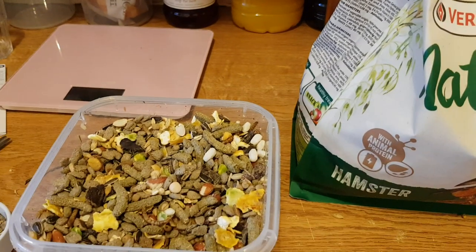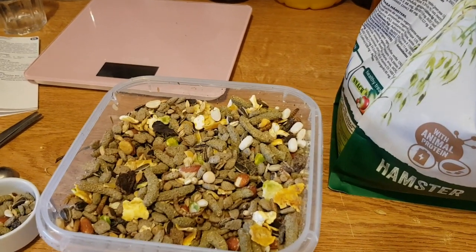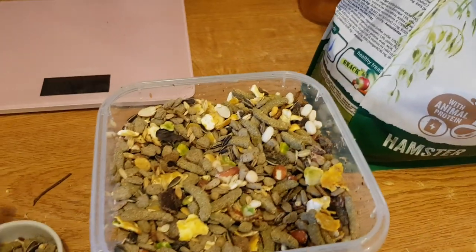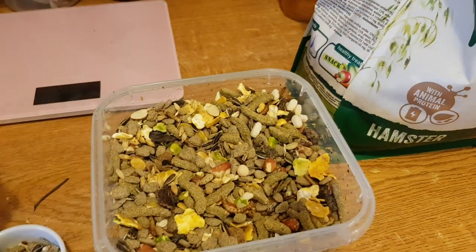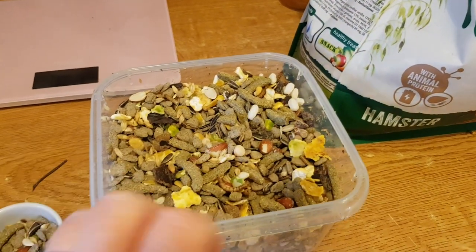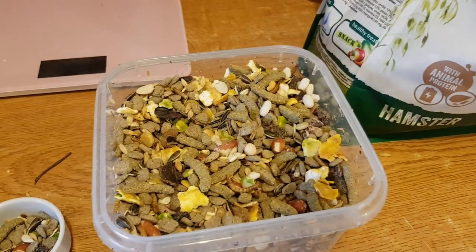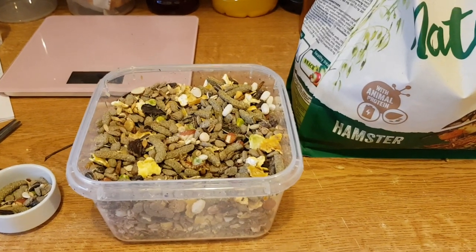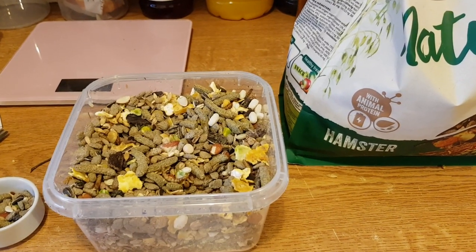Obviously, I know the Harry Hamsters only come in small bags, but they're only £2 anyway at Pets at Home, so it's not too bad. You could just mix it up together, or do them separate and put it in one bowl that way. So 7 grams of each or 5 grams of each, whatever your hamster eats. And oh my god, that'd be a good diet for a Syrian. Definitely a good diet.